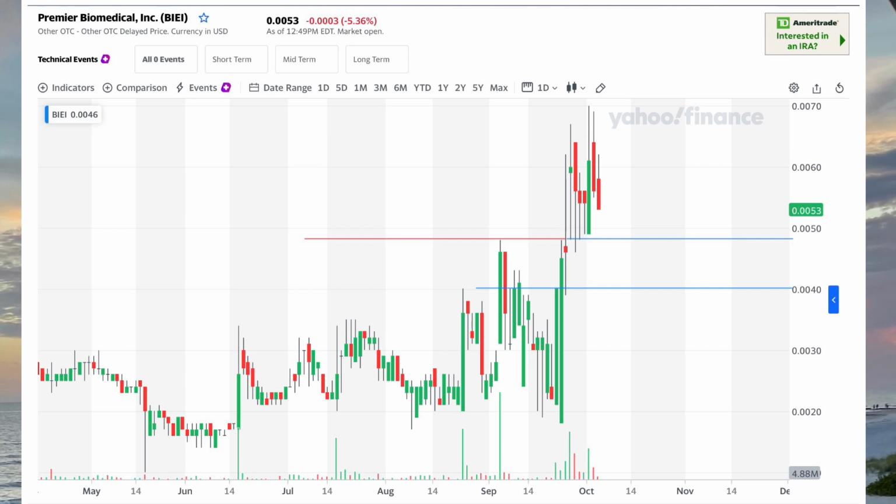Here's a 6-month, 1-day candlestick chart for Premier Biomedical or BIEI stock. BIEI stock has ripped all the way up to 0.007 cents lately on news of becoming pink yield. For BIEI stock, I'd be watching the level of right around 0.0049 to see if it holds as support. If it falls through there, we could see it hit 0.004, and without news or any updates, we could see it fall down into the 0.0035 range. Of course, if we see this go current and any press releases or updates, we could see this move north towards Pennyland. Alright you guys, that was BIEI stock or Premier Biomedical stock.